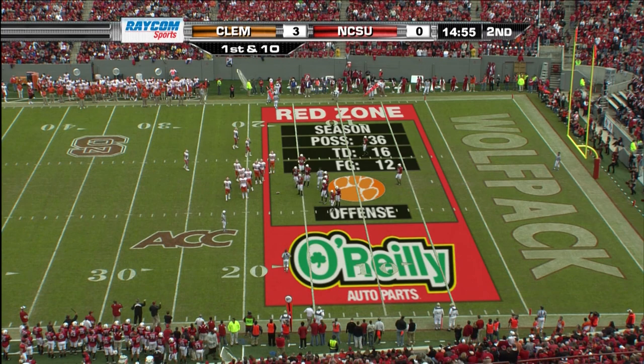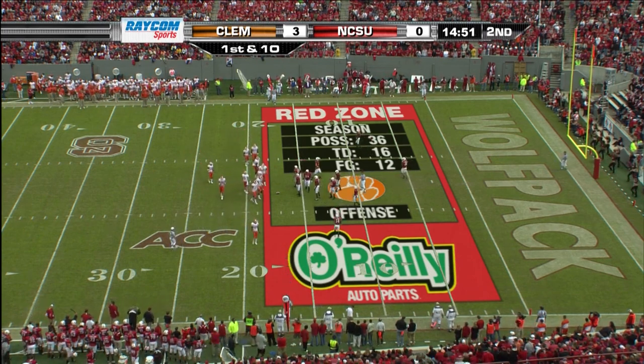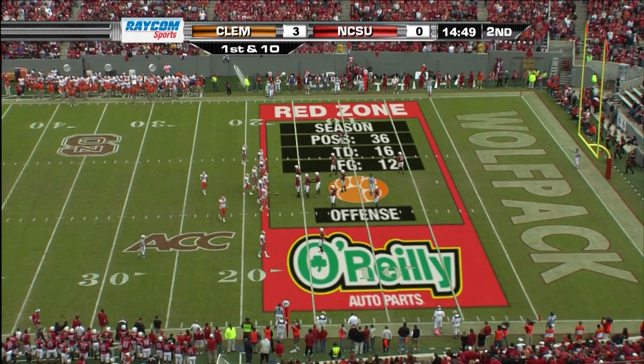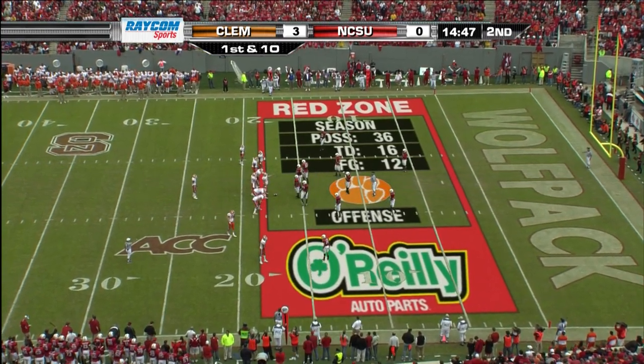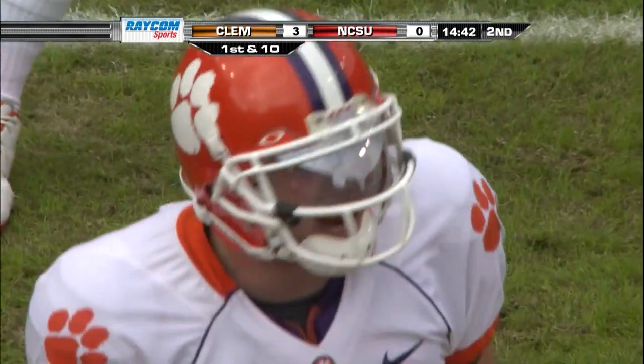And you see what they've done here offensively. The Tigers have been effective. 36 possessions and 16 touchdowns, 12 field goals. Explosive. You very rarely have the ability to stop them down here.